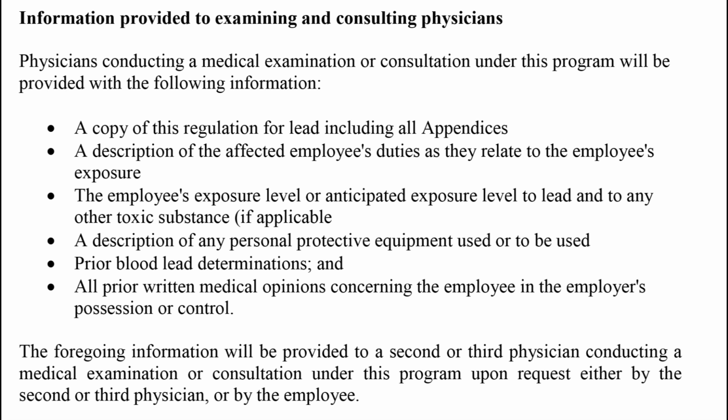Information provided to examining and consulting physicians. Physicians conducting a medical examination or consultation under this program will be provided with the following information: a copy of this regulation for lead, including all appendices; a description of the affected employee's duties as they relate to the employee's exposure; the employee's exposure level or anticipated exposure level to lead and to any other toxic substance, if applicable; a description of any personal protective equipment used or to be used; prior blood lead determinations; and all prior written medical opinions concerning the employee in the employer's possession or control.